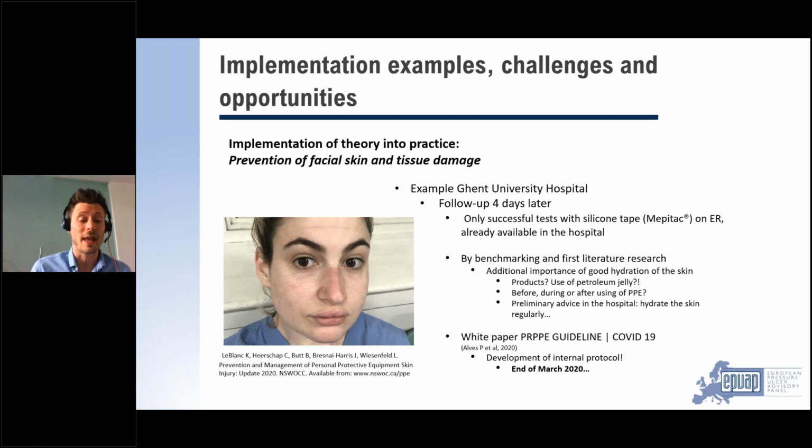One of the articles was also from Amit Gefen, and there they talked about, for example, petroleum jelly, to use on the skin. But of course, petroleum jelly is really fatty. Your mask will start gliding. It's not very comfortable to have on your face, so that's not really a right option. Also, when to apply it was not really concretized. So we discussed with one dermatologist, and the preliminary advice to our healthcare workers was: just do good skin care, hydrate your skin regularly, and that will already do a lot. Then we saw the white paper appearing from Paulo Alves at the end of the month, and at that moment we also created our protocol.